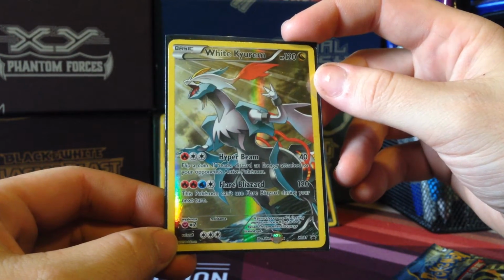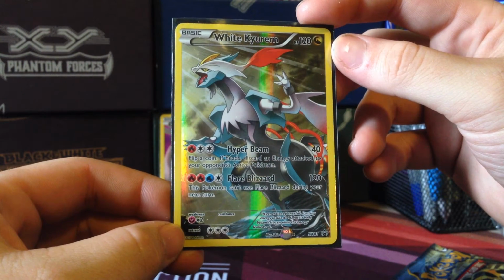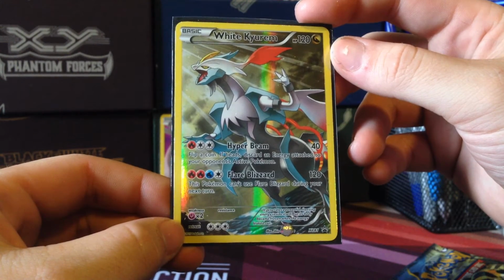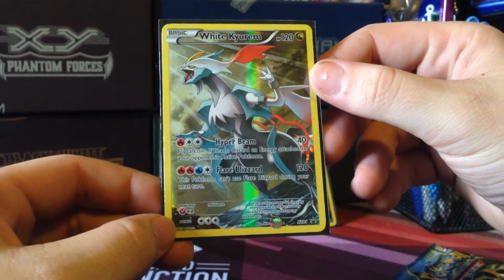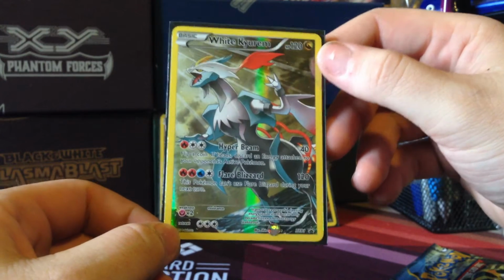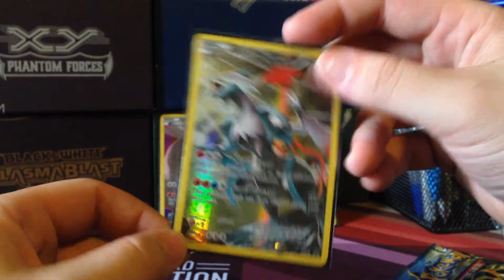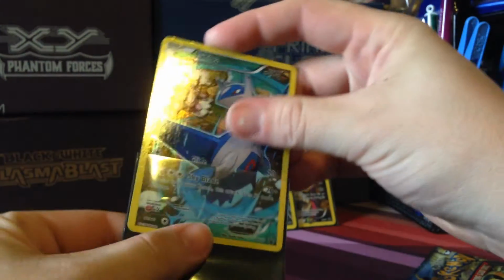120 damage. You can't use Flare Blizzard during your next turn. Okay, that's fair enough. 120 for 4 energy, sure. I can see that. But Hyper Beam, if it was just 1 energy less, you'd probably see it being played in a few dark decks or fire water decks. But yeah. There is hope. No, not really. We have Latios.